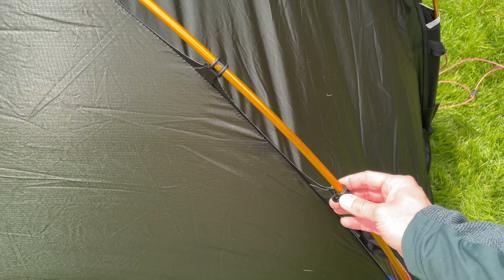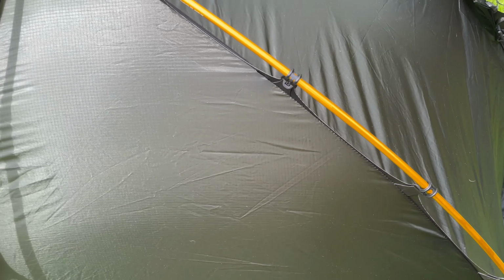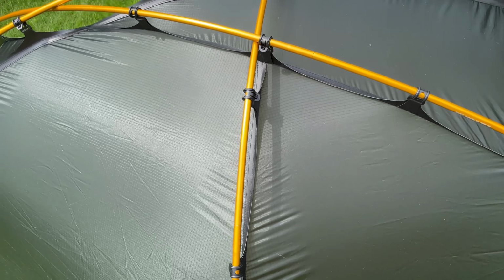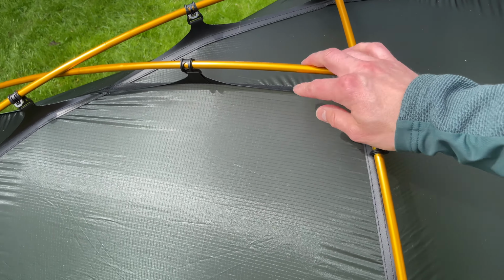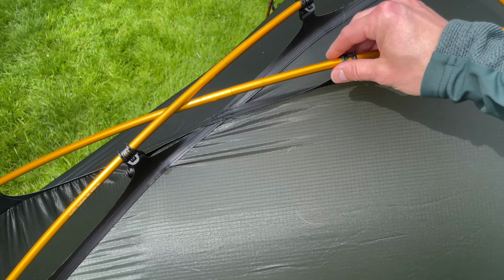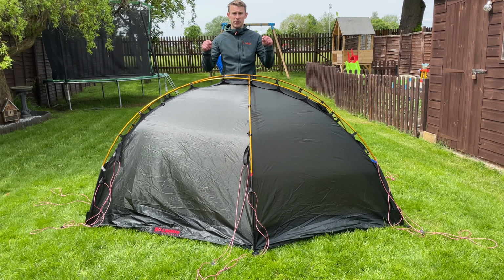Now I've had to fit loads and loads of these clips from the fly outer to the tent poles. Now some people don't like that, but I don't get it. I don't get why they don't like it. I think it's a great thing. If you've got really high winds, this tent will not flap about because it's got so many clips to the poles. So now to finish it off, I just put the roof on.